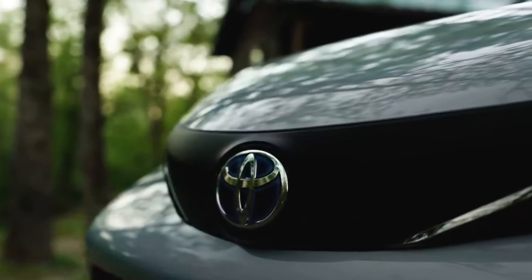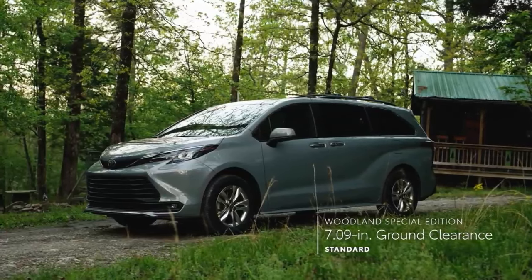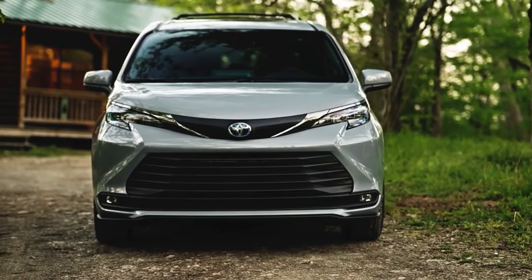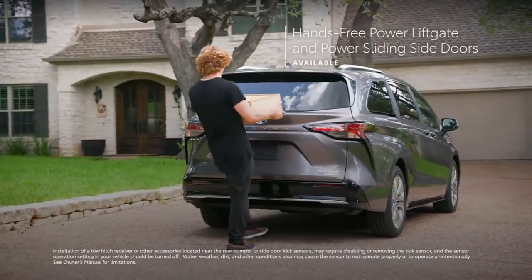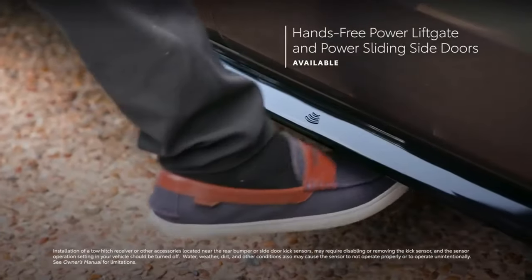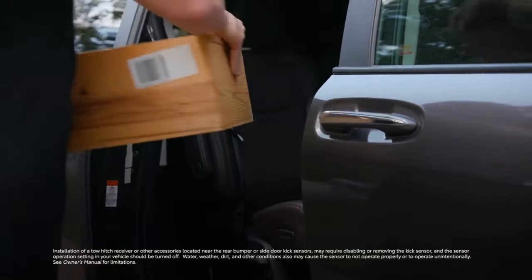And those special looks aren't just for show either, with Sienna Woodland Special Edition also featuring a notable increase in ground clearance to help ensure the adventure doesn't end when the pavement does. And Sienna even boasts convenience features on the outside, like its available hands-free power liftgate and power sliding doors, perfect for camping, moving, or shopping.